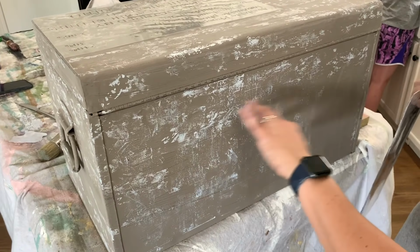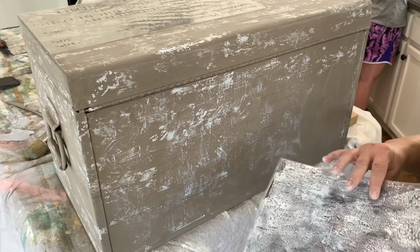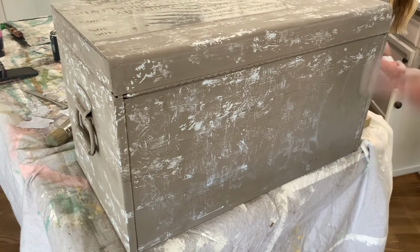I'm just testing out this distressed stamp on the back of it because I feel like it needs more. So the chippy isn't quite enough, so I'm just layering it on. Because when you feel like you've done too much, then usually it means that you're just not quite done yet. You need to add some more.